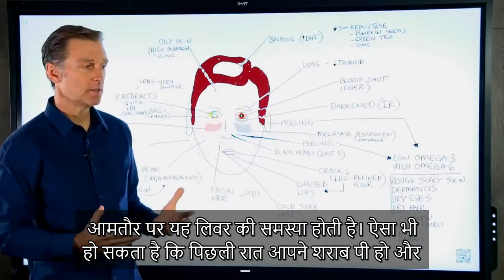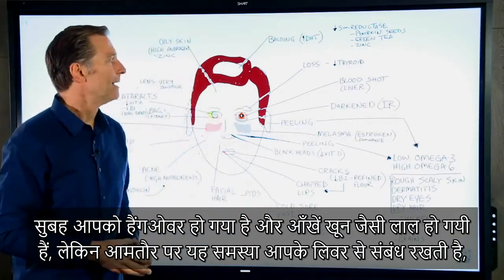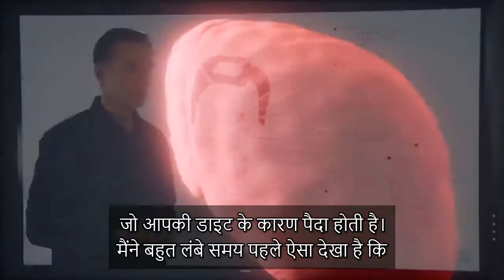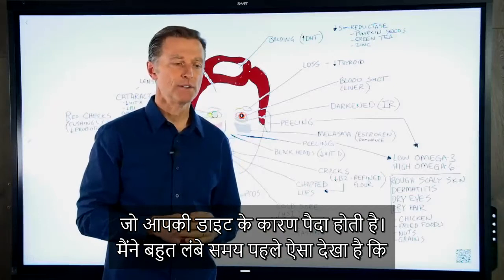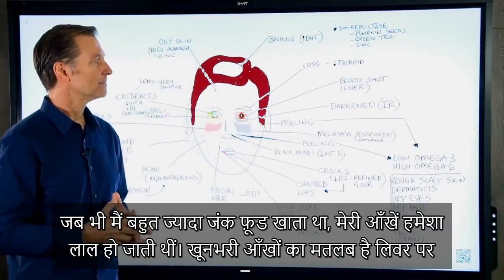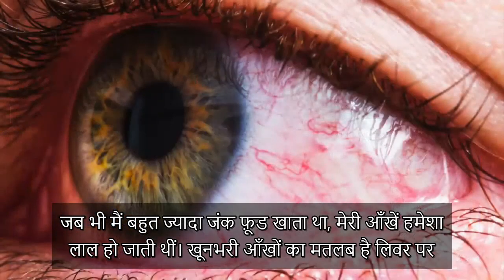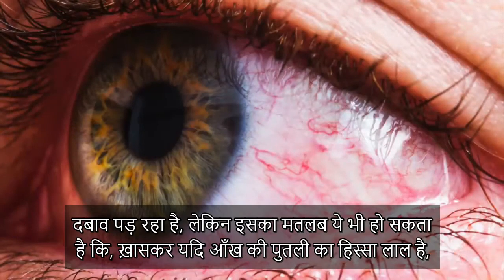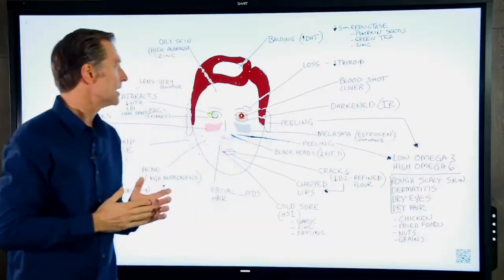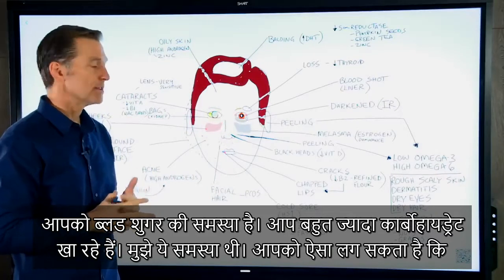Now, it could be that you got drunk the night before and you have a hangover and you have bloodshot eyes, but it's either something related to the liver that is usually coming from your diet. I've noticed a long time ago, when I ate poorly, a lot of junk food, my eyes were always bloodshot. So bloodshot eyes means stress in the liver, but it can also mean, especially if it's red on the inside of your eyelids, you have a blood sugar problem. Okay, you're eating too many carbs. I used to have that.